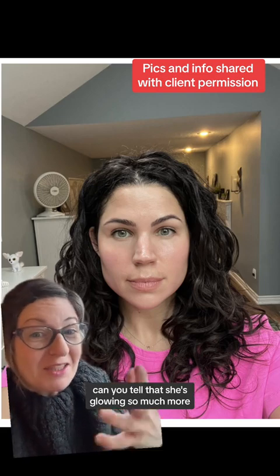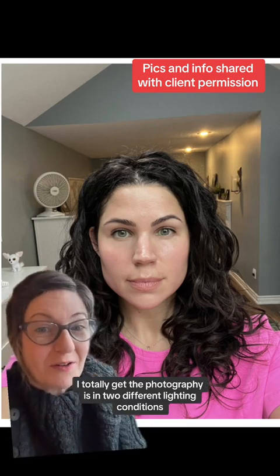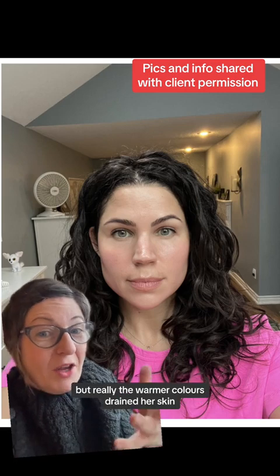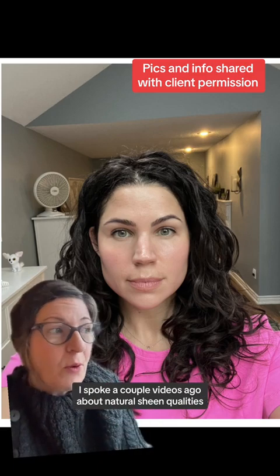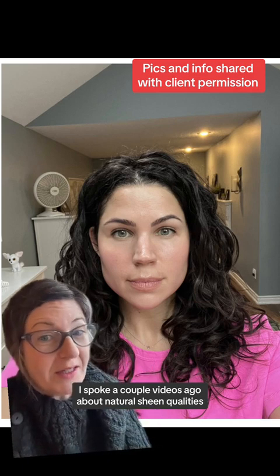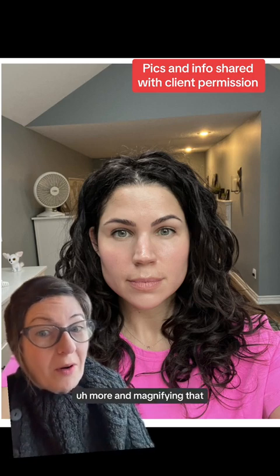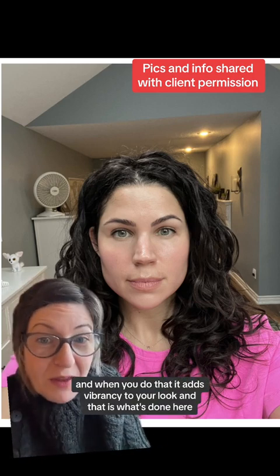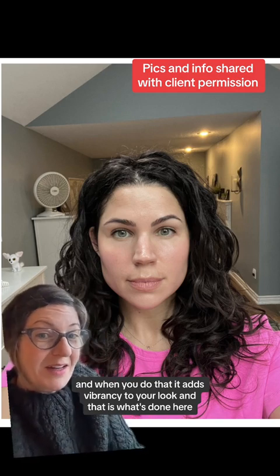Can you tell that she's glowing so much more? I totally get the photography is in two different lighting conditions, but really the warmer colors drained her skin. I spoke a couple videos ago about natural sheen qualities and bringing out your natural coloring more and magnifying that. And when you do that, it adds vibrancy to your look. And that is what's done here.